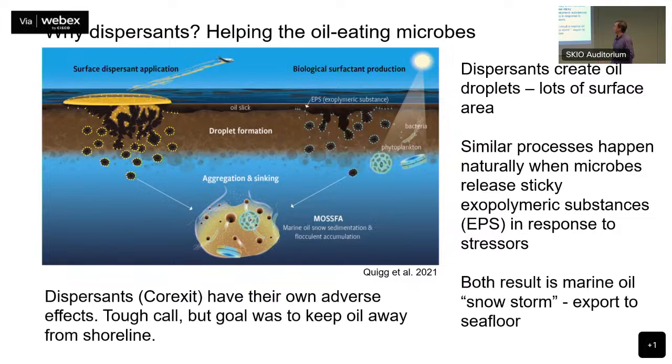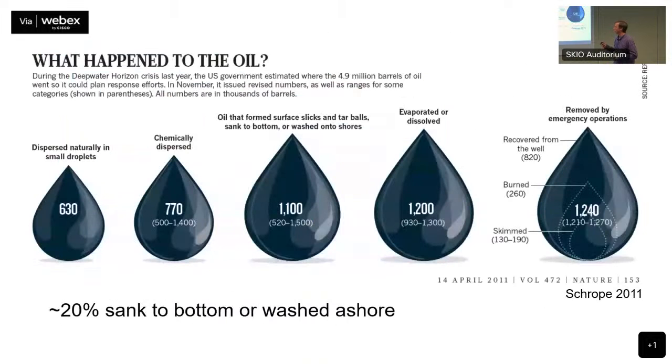And so, yeah, that's basically what I said. And the dispersants, the controversial aspect of it was that they have their own negative effects on life forms. There were tests done prior to them actually deploying them, but because of the time frame, it was a really tough call, because the goal was to keep the oil off the coast. And given that, some pretty tough judgment calls had to be made.